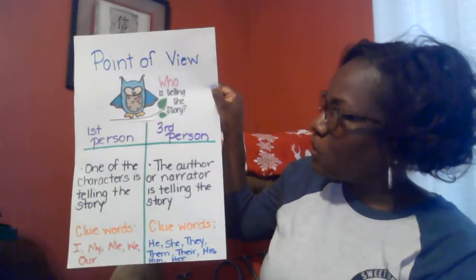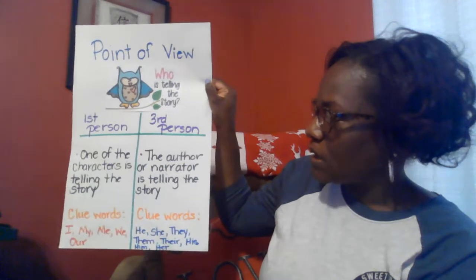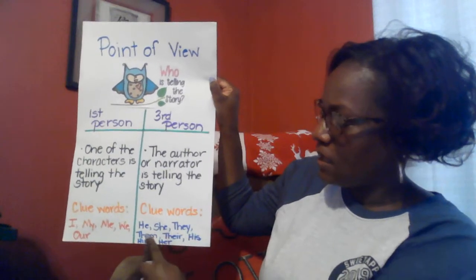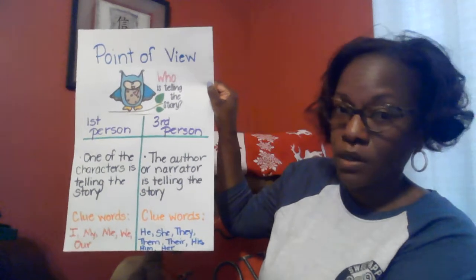Also, a story could be told from the third person point of view. The author or narrator is telling the story. The clue words you would hear there are he, she, they, them, their, his, him, or her.